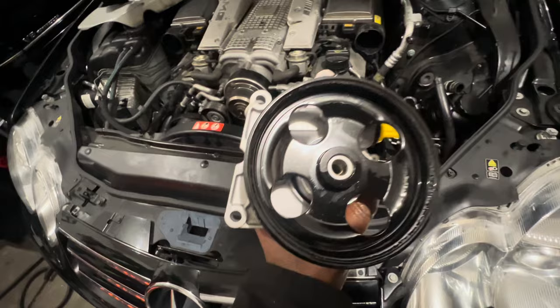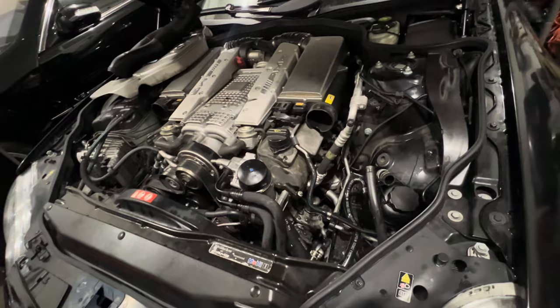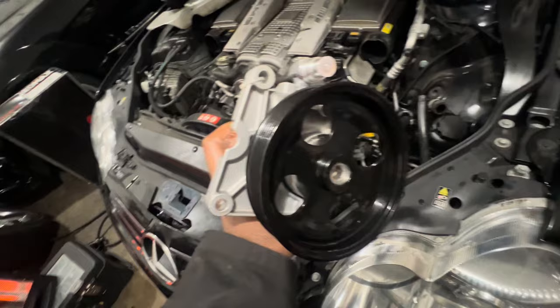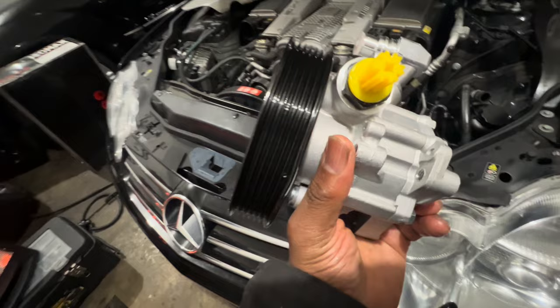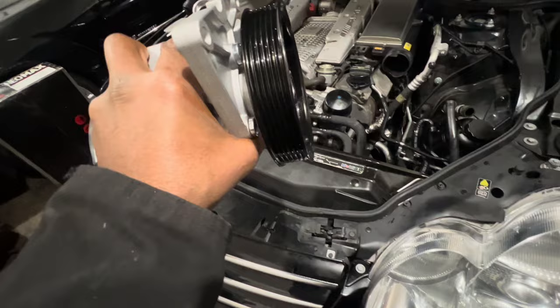Guaranteed to fit. This will fit on the 550 motor. This will fit on the 500, the 55. The 6.3, this is not the proper power steering pump. You need the other one that's on my website. It's the 7-ribbed one. You need a bracket, though, for that one. The one that I sell does not come with that bracket, but it is the proper pump. So you have to source the proper bracket to go onto that pump.